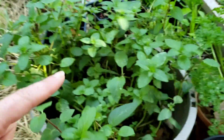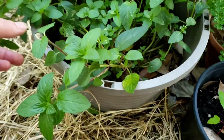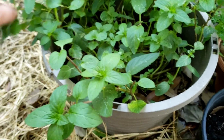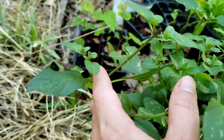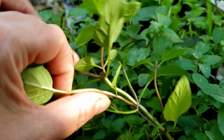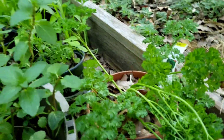I finally figured out how to make my peppermint bush out. Everybody always said pinch it, but I guess I was doing it wrong before. But I'm doing it right now because I've been doing it every, I don't know, a few times. And I finally got it to sprout and branch out. So it's gonna be nice and thick. Finally. My parsley, I feed this to the rabbits mostly, oh no.